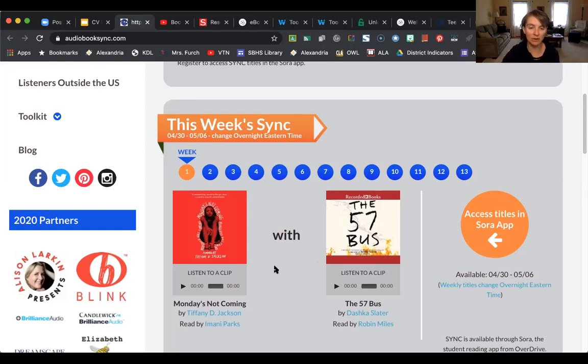The first 2 titles are Monday's Not Coming by Tiffany Jackson, which is fantastic. I'm really looking forward to this one because I loved Allegedly. The 57 Bus is a nonfiction book, which we did as a school-wide read last year. It's the story of 2 teens who are on a bus in Oakland, California. One makes a decision that changes both of their lives forever.